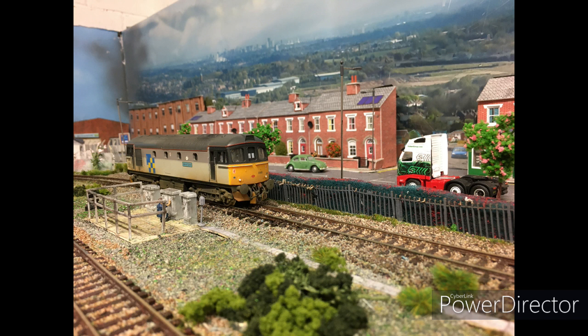obviously converted it to DCC with a DCC 8-pin socket. He has put a Hatton's decoder in it, fitted lighting, built me a little cab and popped a couple of drivers in. As I say, for £40. I thought that was ideal. I did toy about doing a DCC conversion myself, but with the cataracts, I just wasn't confident.